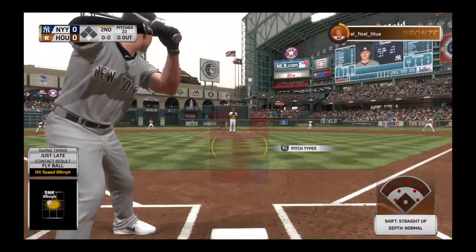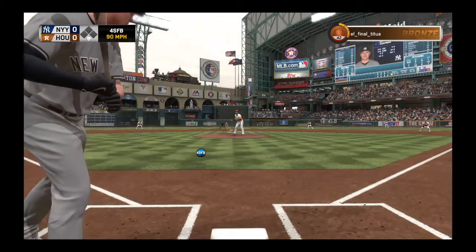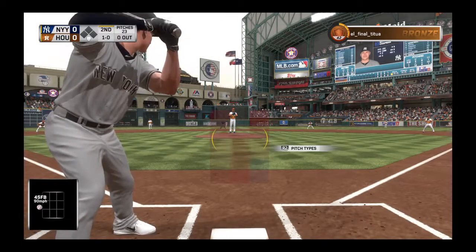Stepping up now, Matt Chapman. He'll look to get something going here in this scoreless ball game. And that one's in on the hands to start the inning. It's ball 1.